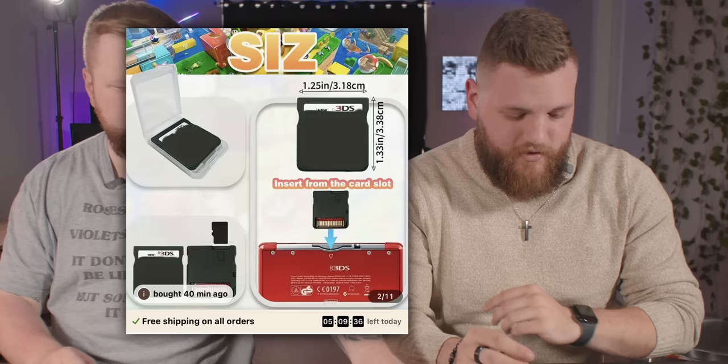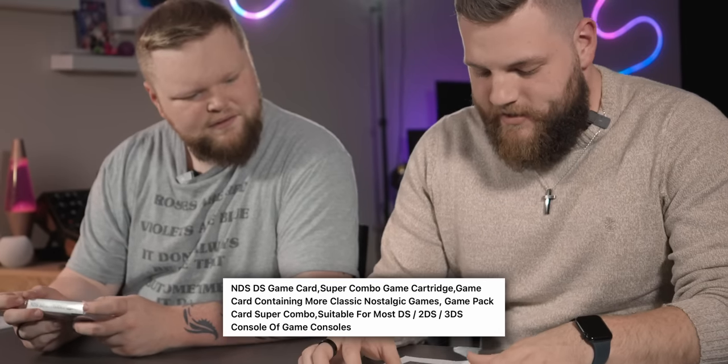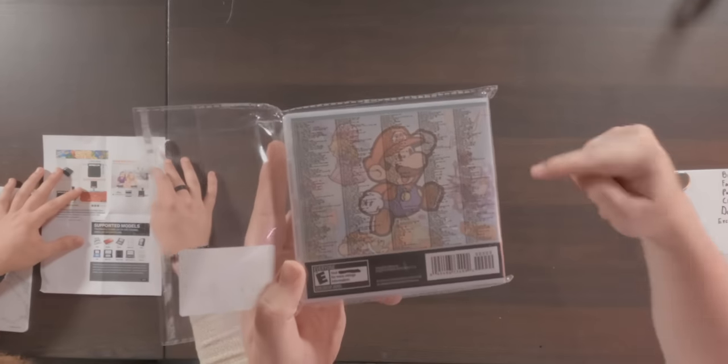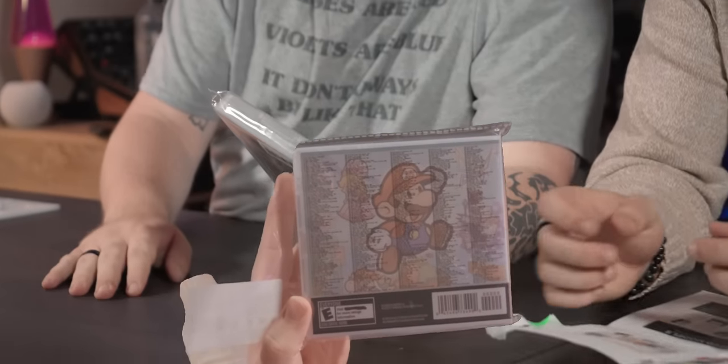Bren is closer because it was $33. NDS, DS game card, super combo game cartridge, game card containing more classic nostalgic games, suitable for most DS, 2DS, 3DS, 3DS XL, new 3DS consoles. Anybody read that? Look how many games, look at all the games.